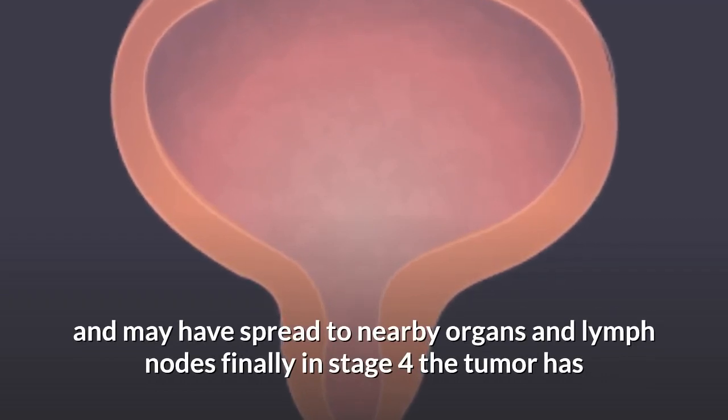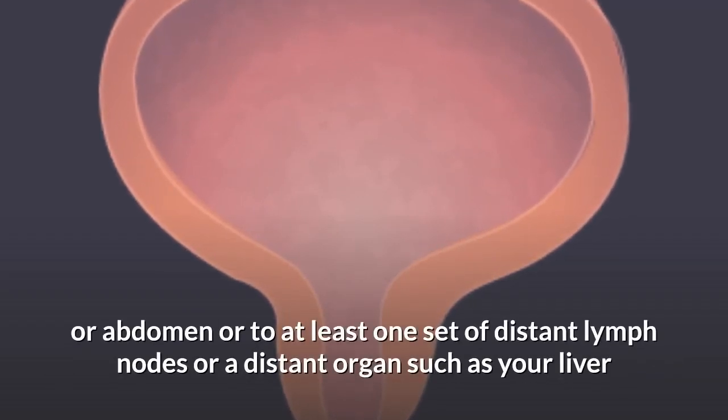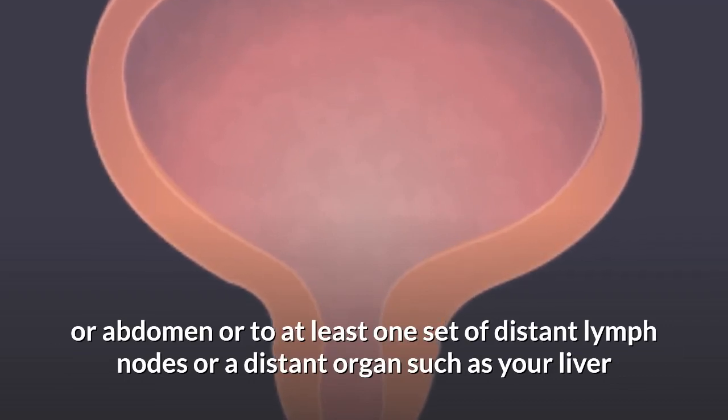Finally, in stage 4, the tumor has spread to any of the following: the wall of your pelvis or abdomen, or to at least one set of distant lymph nodes or distant organs such as your liver or lungs.